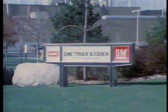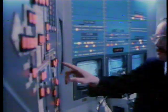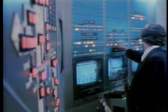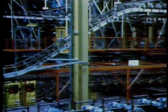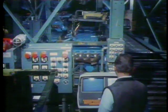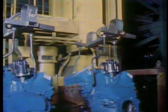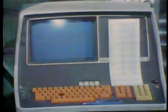GMC medium-duty trucks are produced here, in this modern truck assembly plant where high quality and precision are the objectives. Thousands of operations and systems in a 38-acre plant are monitored by closed-circuit TV. A 7-acre automated warehouse is controlled by a dual computer system. 7 miles of overhead conveyors deliver components to assembly areas. Time and money have been invested for one purpose: to make GMC medium-duty trucks a quality and value leader in the industry. Take a closer look.